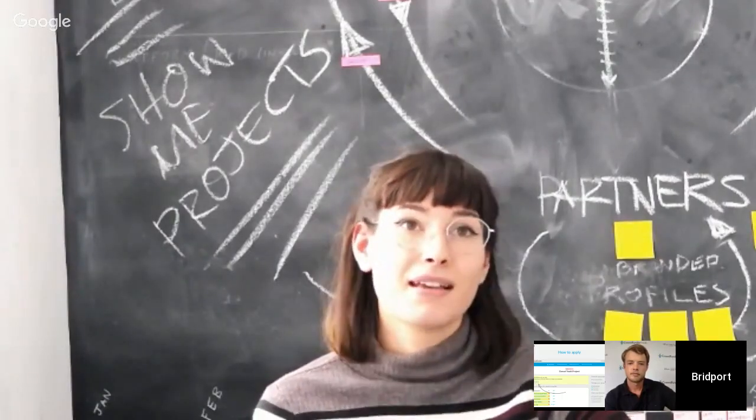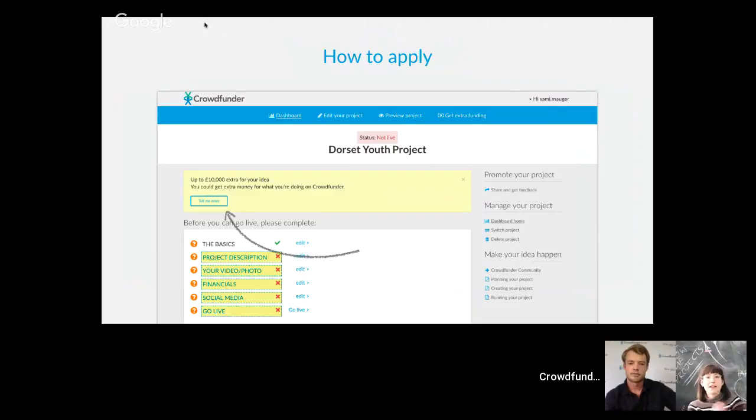How you apply is that you first of all sign up to Crowdfunder and create a draft project. When you put in your location, being the Dorset area, this will pop up and it will lead you to some more information about the Dorset Fund. It can also list other potential extra funding that Crowdfunder thinks you could be eligible for, so have a look at them all and see what you think.